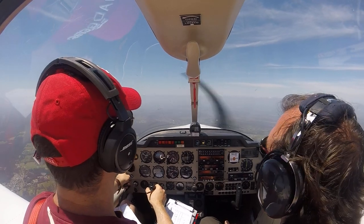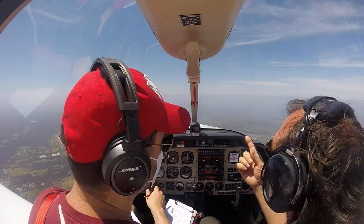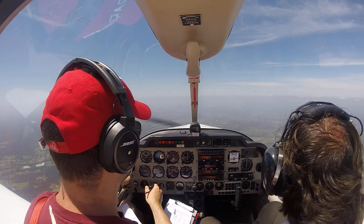Hey, Callum 141 Sierra, turn left heading 100. It was better out there. When you come back to the base, very hazy. It's got its own marker and climate.